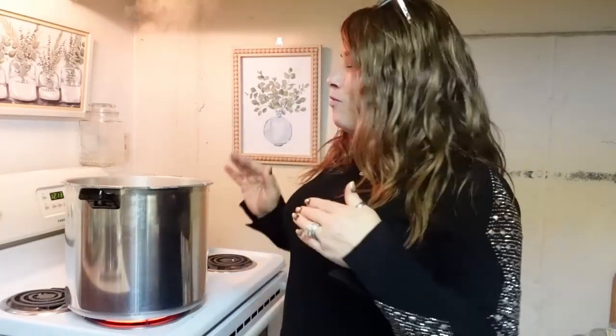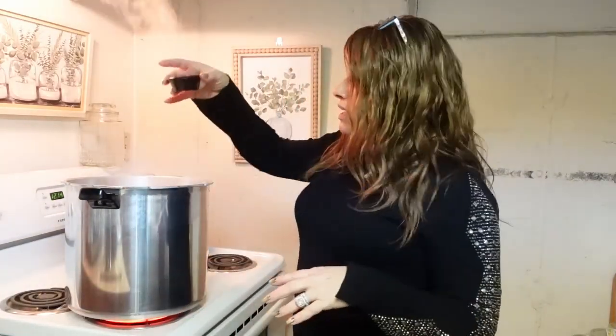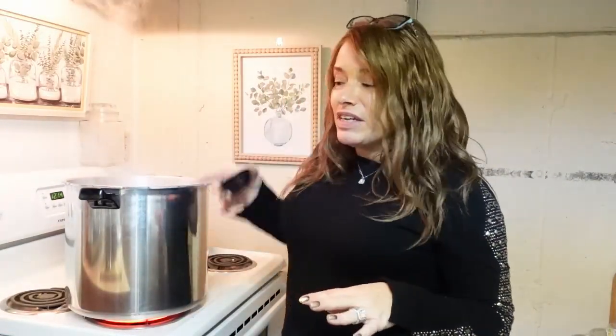Down in my little vintage kitchen, ready to can. As you can see, my pot of water is nice and hot for these jars. I'm going to dump the remainder of my vinegar in there. That is not a necessary step. It just kind of keeps the jars clean and from getting spotted, which it still can happen, and that's totally fine. I just try to avoid it.